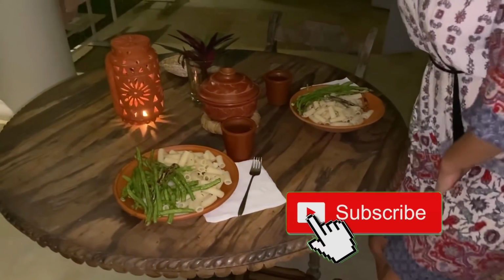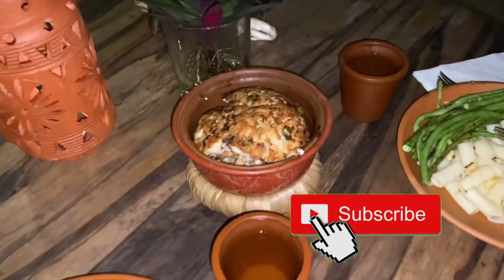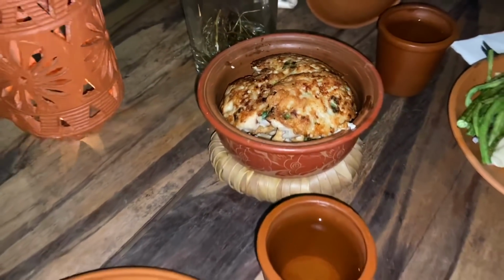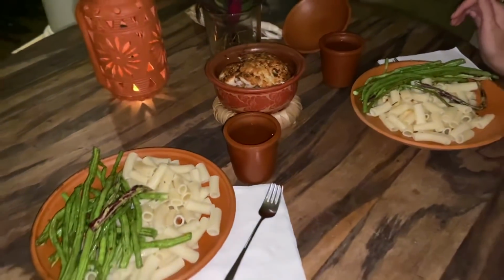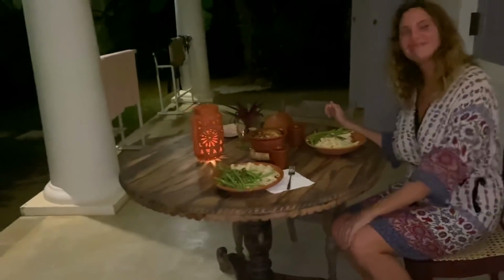So Kristina, what's for dinner? That looks beautiful. I don't know how to name it in English. Chicken cutlets. Chicken fillet. Oh, I'm so excited. Let's eat.